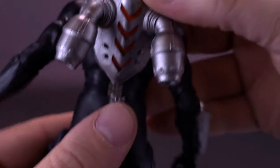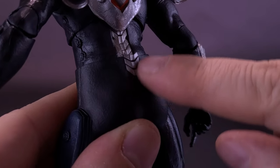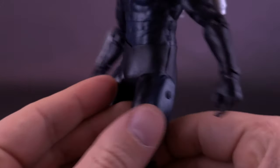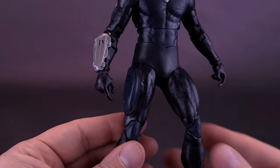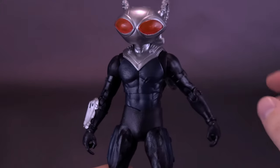You can see how he's got... let me just bring the torso back here, for example. See how he's got the silver there on the top of his torso? Continues on nicely there. But I just kind of wish that they could have added a little bit more blue on the front of it, because he has sort of these splotched sections. He's got it on his arms.